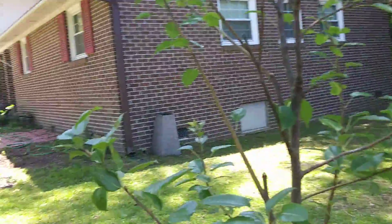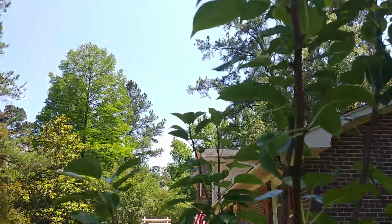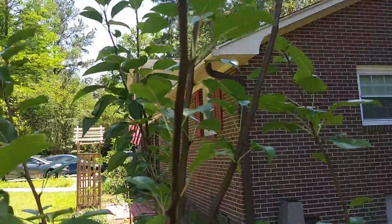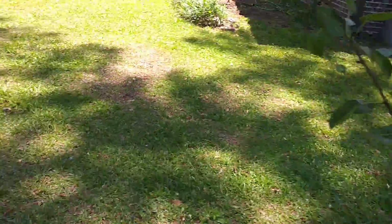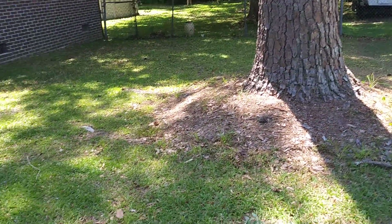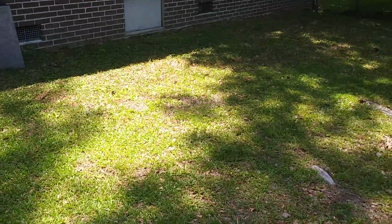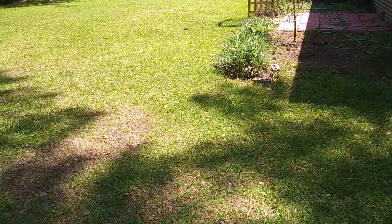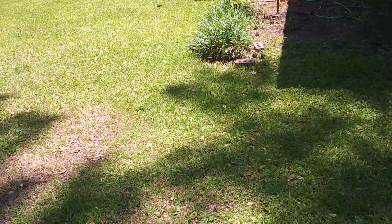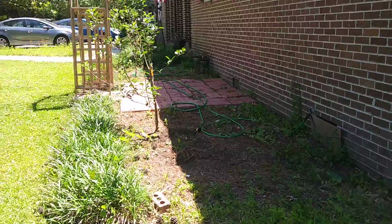This is my pineapple pear, and I just wish this bad boy had flowers on it already, but not yet. Blueberries are looking good. And then we're back over here to this side of the property line. So that's it, guys. That is the whole area that I'm working with, and it's a lot of shaded area in case you didn't realize. So it has been quite the task trying to get it done.